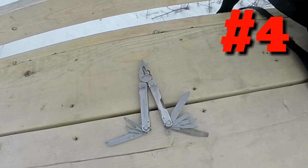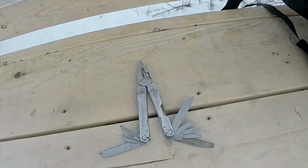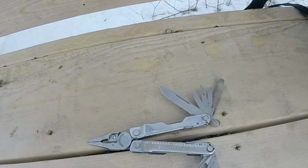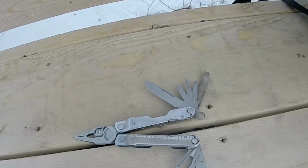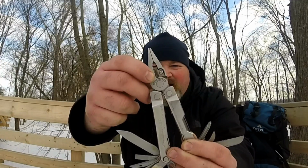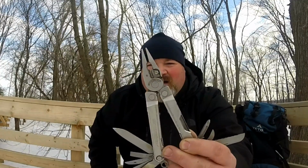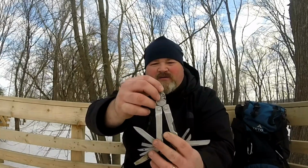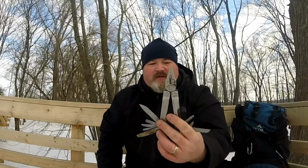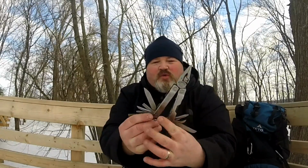My fourth item is my multi-tool, my Leatherman Rebar. Now, I routinely carry this guy or my Leatherman Sidekick, because I do have 2, and I really like this tool. The Leatherman Rebar is a great multi-tool. It's got some really high quality cutters inside to cut wire. The needle nose pliers on it are really precisely ground, so they're almost perfectly flush, or they are perfectly flush. There's a bunch of other tools on it as well.